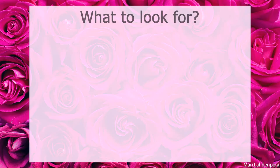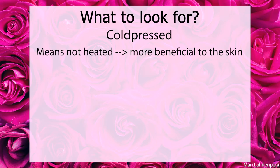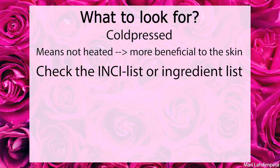So what important things should you look for when buying a rosehip oil or Rosa canina fruit oil? Here they are. Look for a cold-pressed rosehip oil, because it has a lot more beneficial compounds still in it, because it hasn't been heated. If you live in Europe, look at the INCI list on the back of the packaging or bottle. This INCI list will tell you the ingredients used in the product. The ingredient names are written either in chemical terms, in English, or in Latin. The INCI list is not mandatory in the USA, but is commonly used, with mostly English words in it.